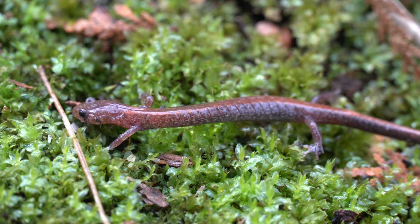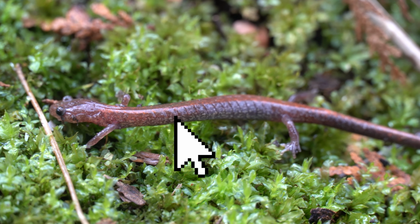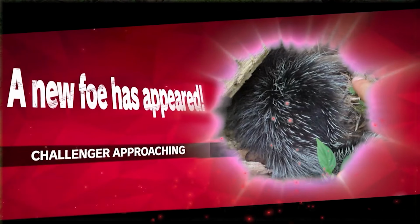And this here, redback salamander, breathes entirely through its skin. Very nice, high quality catch. I will name you Jerry. So here I am in the wilderness with my boy Jerry. We're just walking down the creek and holy shit.